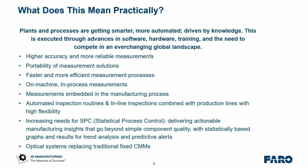Automated inspection routines is something that we focus on quite a bit through a number of our solutions that Scott's going to present, really taking the art out of it and making it a very process-driven approach where you don't need to have someone with years and years of experience in metrology. Really, you've got a workflow, you've got a tool, and by clear instruction, you're able to replicate the inspection process and the inspection routine to get the same results every time.